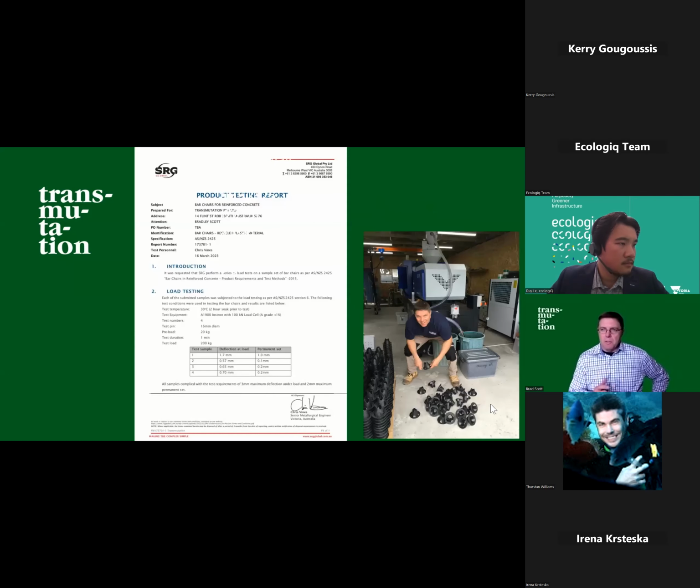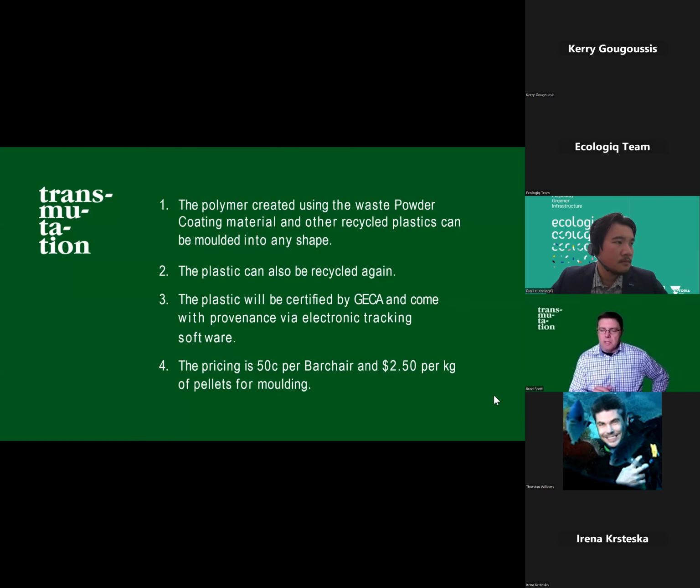We can also make, obviously, other sizes of bar chairs, any sort of other product that's out there in the concrete accessory space. There's lots of plastic that's used in slabs. So that's the advantage of this product, is we're really looking at firstly having the bar chair as the initial product, but we can pretty much mold any sort of product out of this plastic going forward.